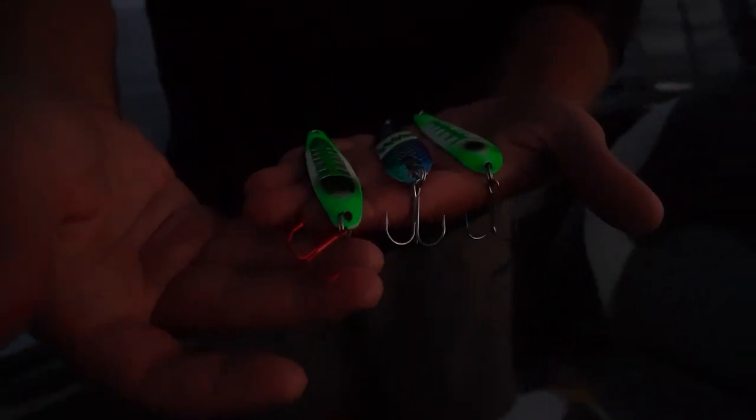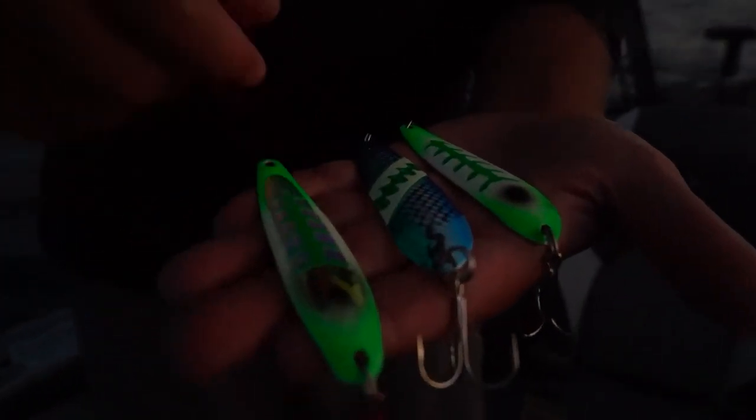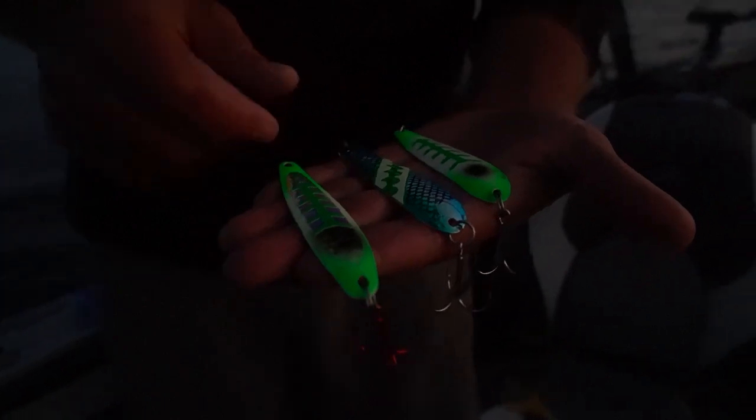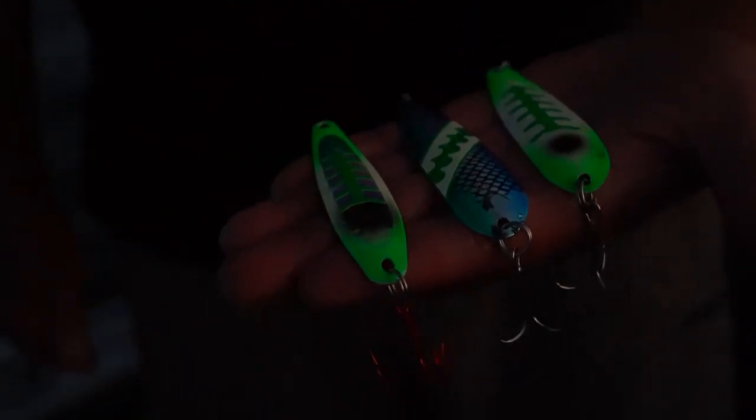So here we go, guys. We'll focus in on this. This one is a UV. You can tell by the red hook. Basically the same style of bait right here. This is what's been working. This is a blue dolphin. But these greens and glows have been just lights out.